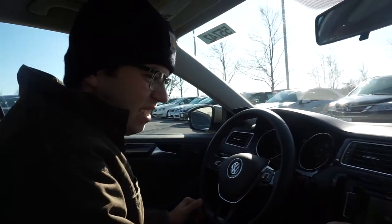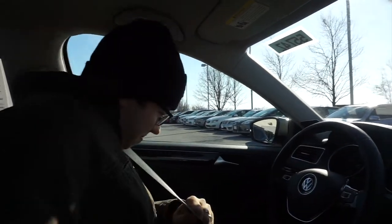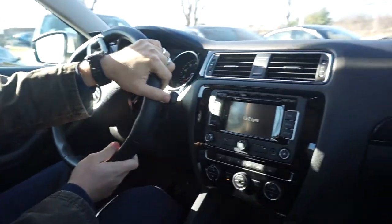And we're gonna test drive a Volkswagen Jetta SE. He's putting his seatbelt on. Supposedly I am the one who's driving it right now. Alright, good. So this one has half a tank. It's 205 miles to empty, of course.